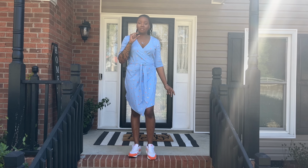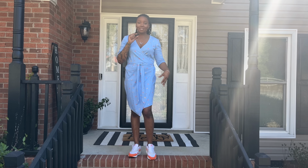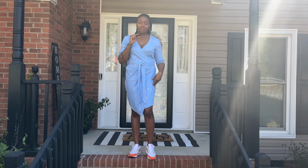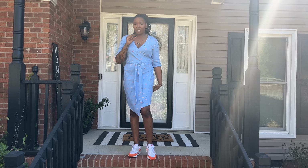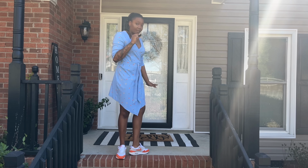Another thing is this is a cotton knit that I purchased from Joann. This is part of the Pop collection. So, you know, the kids collection. And I got a really great price for it as well. I think I found it on clearance last year. And I love it. I love it.